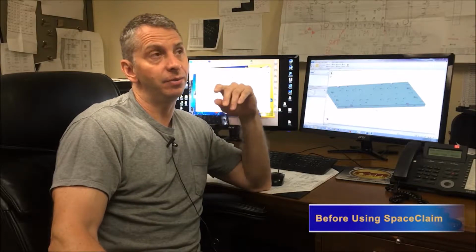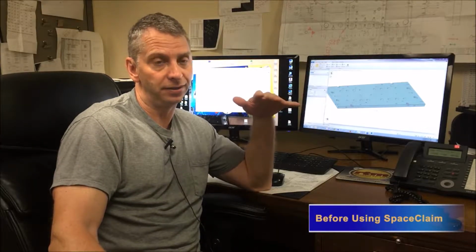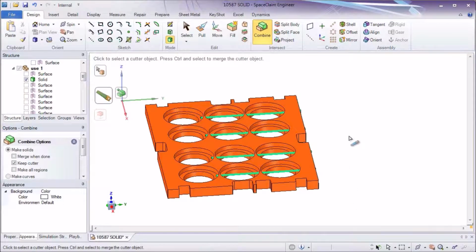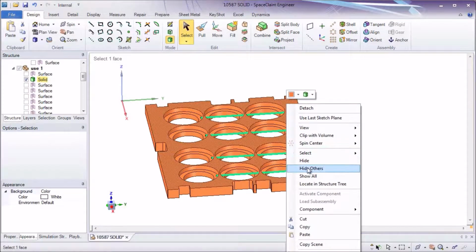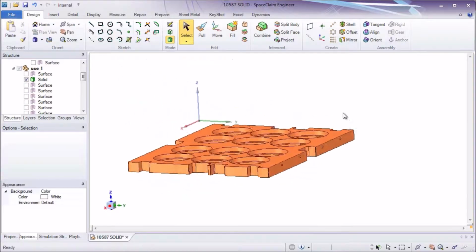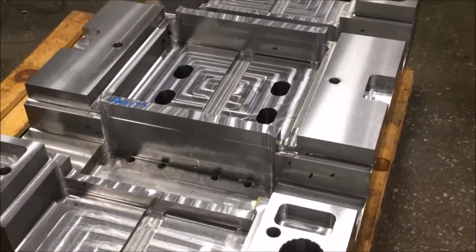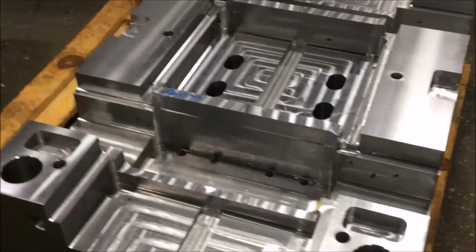Before SpaceClaim, we did a lot of stuff in 2D mold and 2D models, not solid models. So when Craftsman changed its processes to work only off of 3D models, we started to realize that we had a problem with some of our customers because they couldn't supply them. First, you have to understand that Craftsman has no design capabilities. We're a CAM shop, we have no CAD. So we are always relying and depending upon our customers' designs.